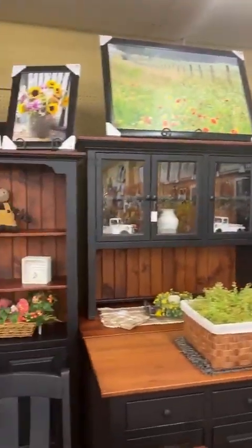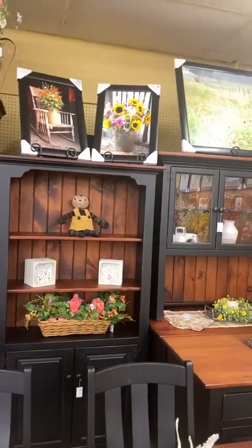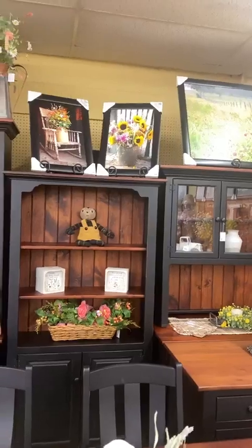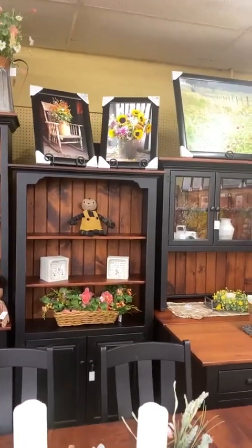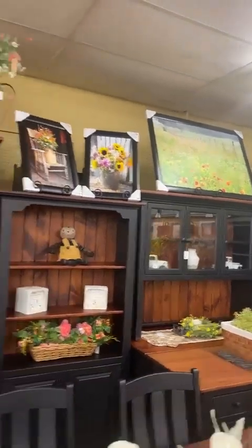So our bookcases with doors at the very bottom, we have 2 of those right now. We had 2 of the open shelf bookcases with a load of furniture that came back this week. Those have already sold. They go as quickly as we get them in, so I wanted to show you these. Notice the hutches in the very back there.